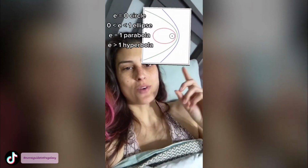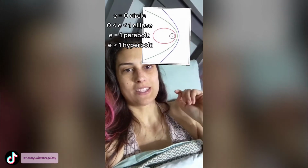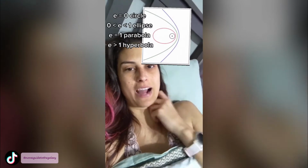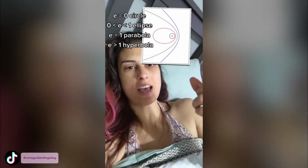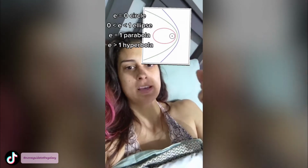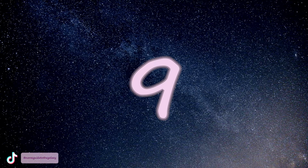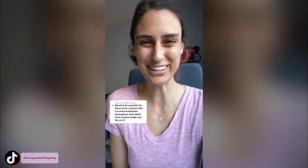Now for these greater than 1 orbits, you can tell that they are open, they're not closed, they do not return back to the same point. But they still have a periapse, they still pass by at a closest point. Some famous objects that have unbound orbits are interstellar interlopers that we recently detected in the past couple of years, 'Oumuamua and the comet Borisov.